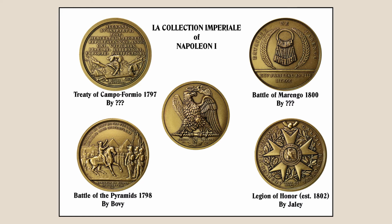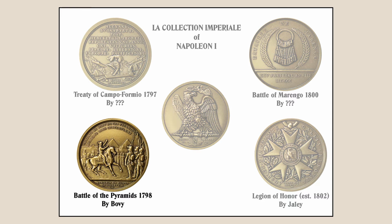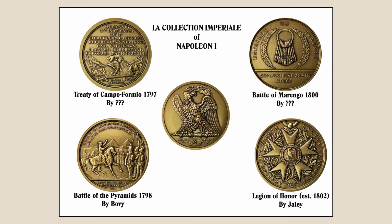To undermine British naval power in the Mediterranean, the army of Egypt headed south, capturing Malta and sliding into Egypt, where he again won a series of battles, including the Battle of the Pyramids. "Soldiers, inside of these pyramids, we contemplate 40 centuries." Plunder was the major goal of the French army, and it was going very well until Nelson destroyed the French fleet at the Battle of the Nile.